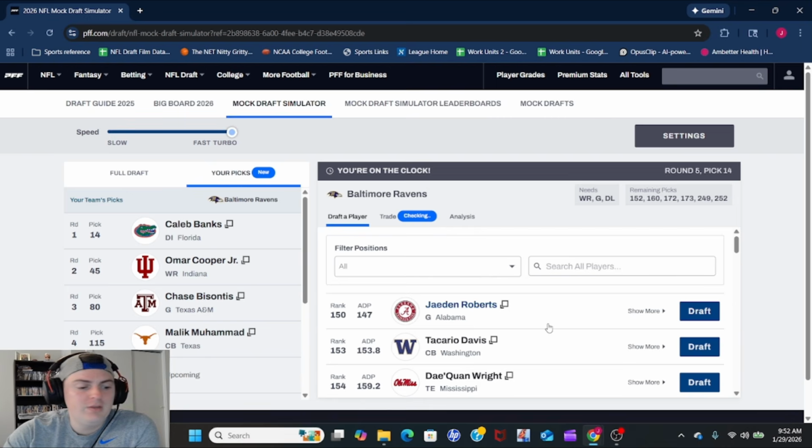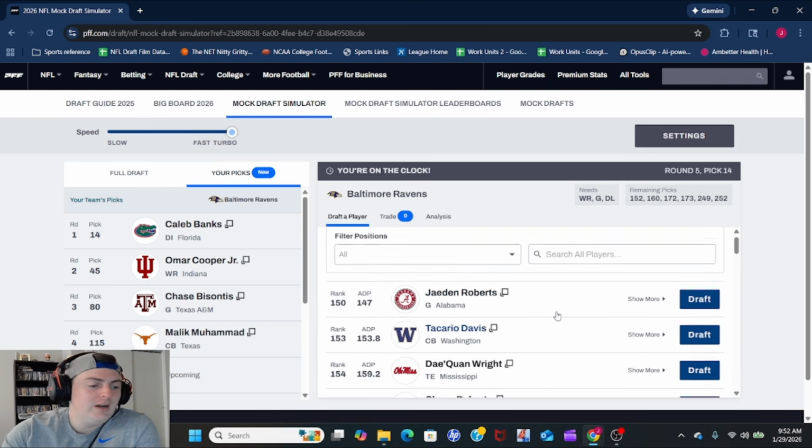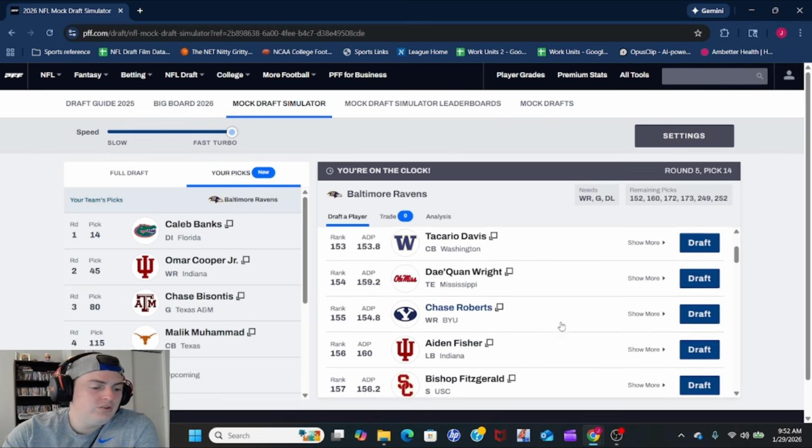Marlon Humphrey is getting up there in age. We have him not playing well some of the time. So get another corner, even though you used some picks on defensive backs in the last couple of years. All right, so the next pick up is 152.